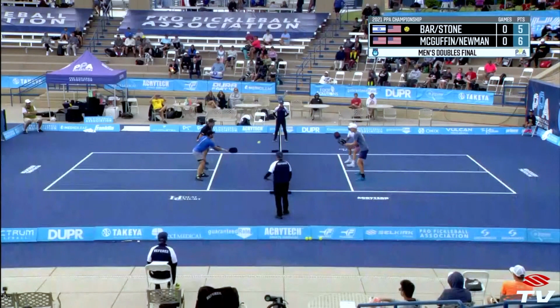If you go back to the Johns and Wright match, playing Stone and Barr in the semis, literally at least 60% of the dinks, the location was on the right side person's inside foot. A ton. And so you're getting pop-ups there. It's funny how at the highest level, how much activity there is with dinking towards that left foot.